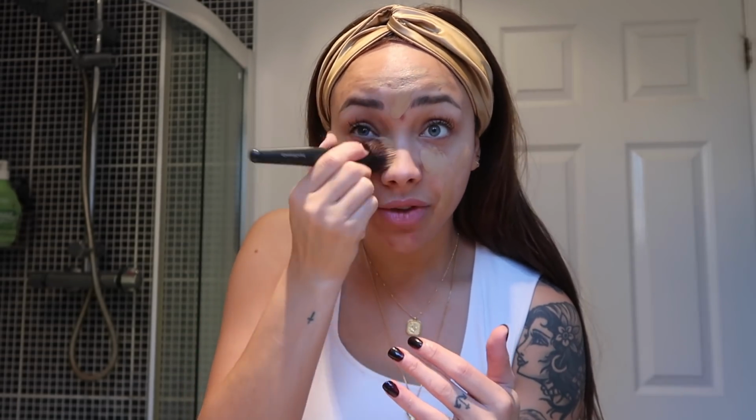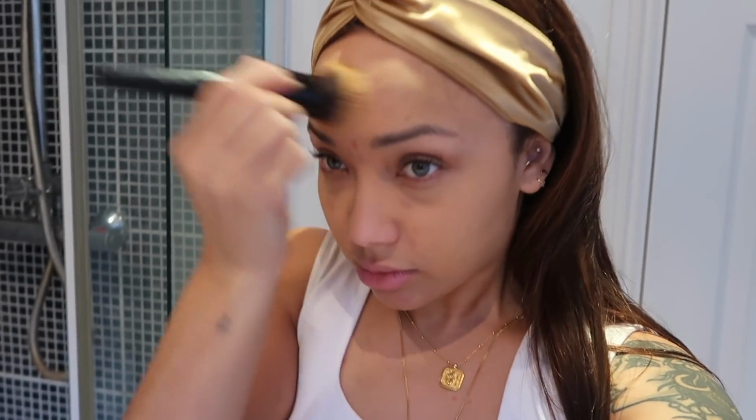So this foundation gives you matte, flawless coverage, but with it still looking like skin. The formula is actually quite nice, and it's not a thick, heavy one or anything. It feels really nice to work with. This covers, look, it covers my breakout amazingly, without any concealer yet as well.